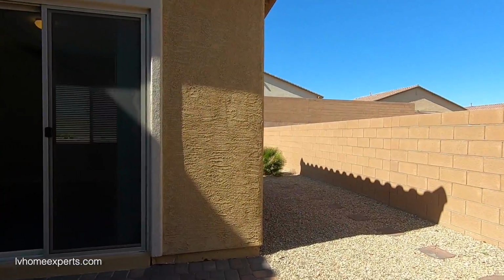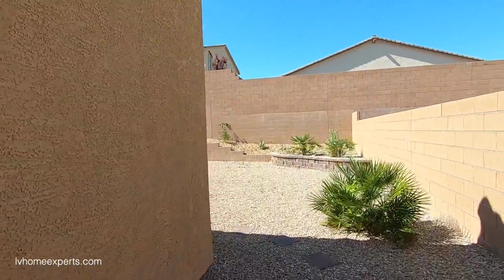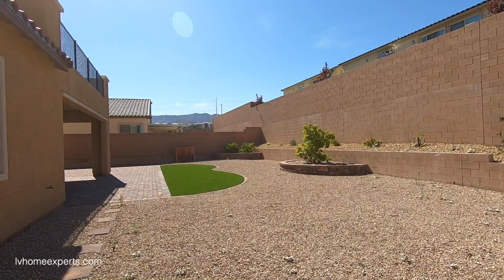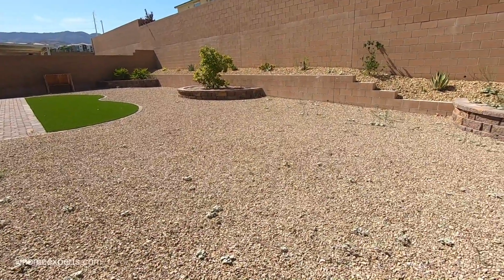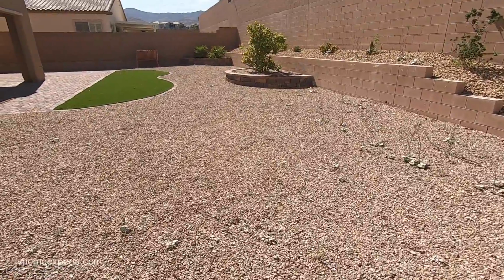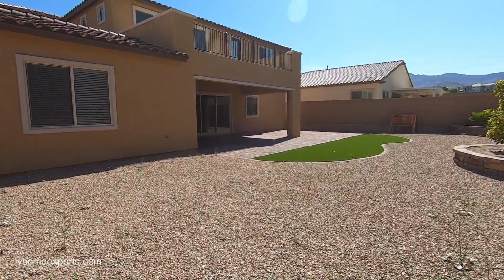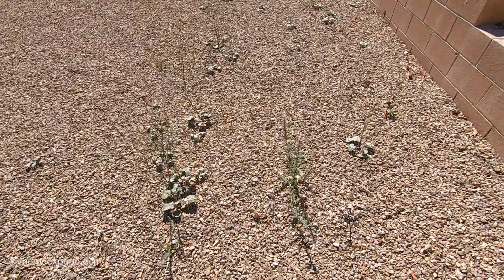Okay. Now what they did here to cut costs, because this lot is so huge, they decided to do some river rock. I'm sorry, not river rock, but just regular rock, which is completely fine. However, you could do it the cheap way, so that your HOA won't bust you, right? Because when you buy a brand new home, you have 6 months to do the backyard. However, I want to show you a couple things. You see what I see here? A bunch of weeds, right?